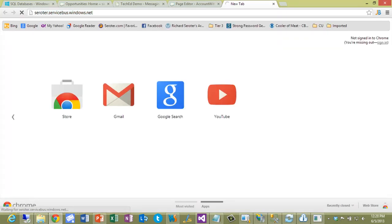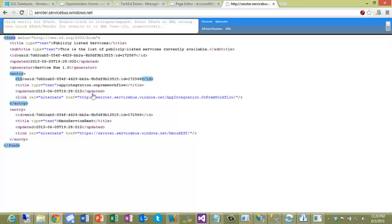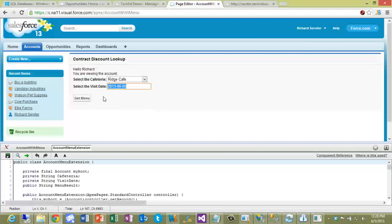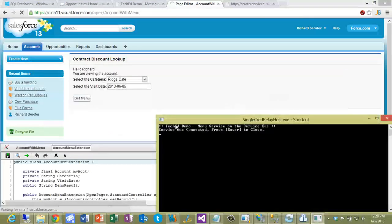If I look at seroder.servicebus.windows.net, once it's online, I've added it to my registry. Sure enough, there's the menu service. So let's go ahead and invoke that from Salesforce. I'll see if I'm quick enough to see it get invoked. Sure enough, menu requested, and it returned it.